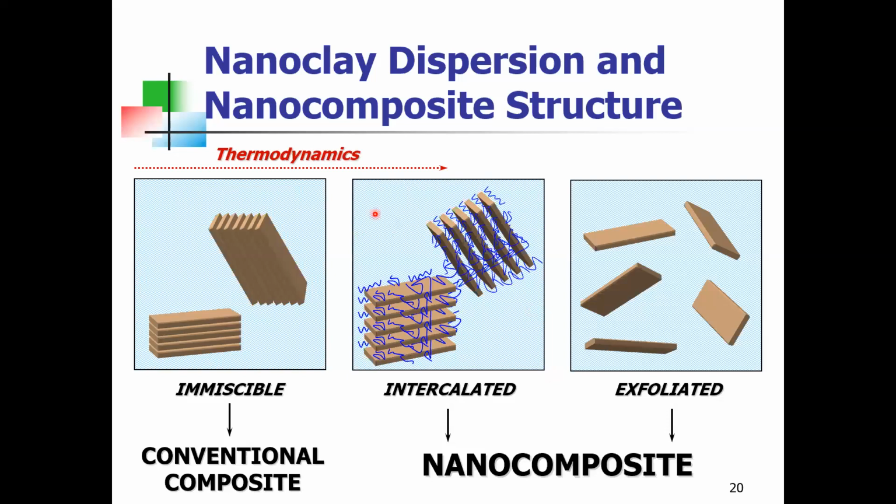And while thermodynamics will get you a fair bit of the way, you also have to do the processing right. So the first point here is you need thermodynamic compatibility or you will not get dispersion. I have seen people try to beat these systems into submission by shearing them harder, thinking that this is going to do them good. In the case of large particles, historically, this has worked. In the case of nanoparticles, it really doesn't.